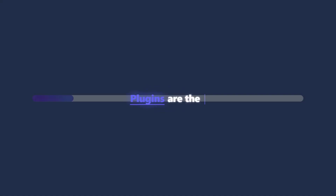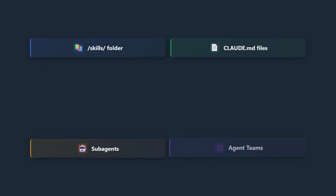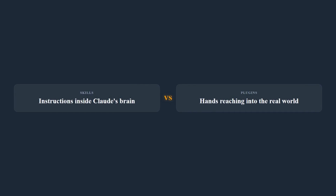Plugins are the full cookbook, not just recipes, but the entire kitchen with all its appliances. A plugin is a folder structure that packages skills, Claude.md files, subagents, and agent teams, designed to be shared across projects and teams. But here's what makes plugins fundamentally different. They can connect Claude to external applications. Skills keep instructions inside Claude's brain. Plugins give Claude hands to reach outside and actually do things in the real world.